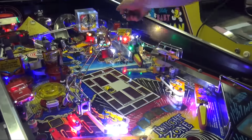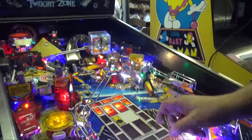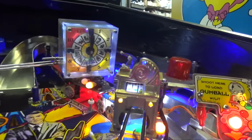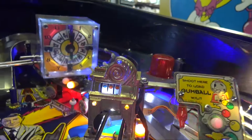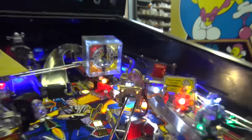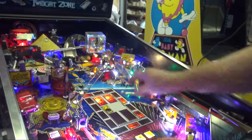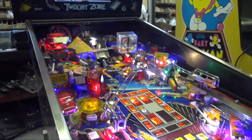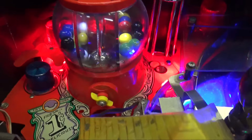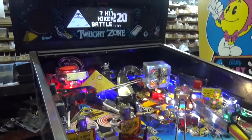Now, this diverter kicks in when the slot machine is lit. Did you see the wheels spin? See it? Look at that. Isn't that sharp? Ah, now we're ready to load a gumball, Frank. And there's our gumball.